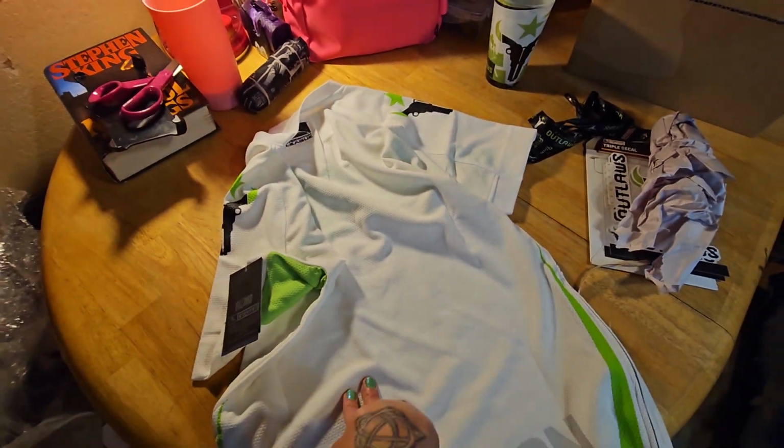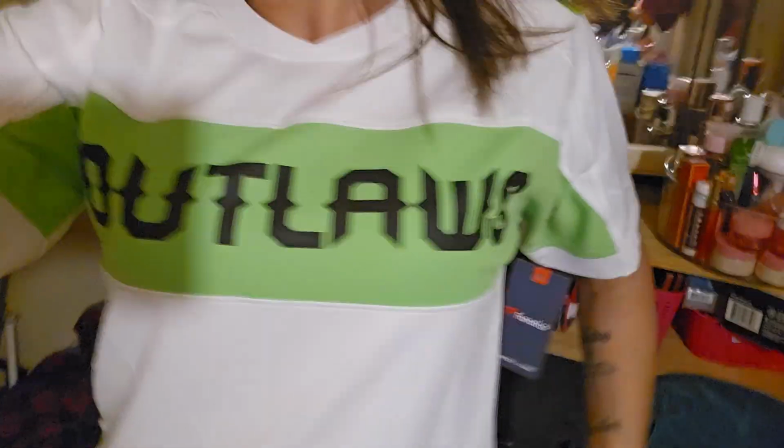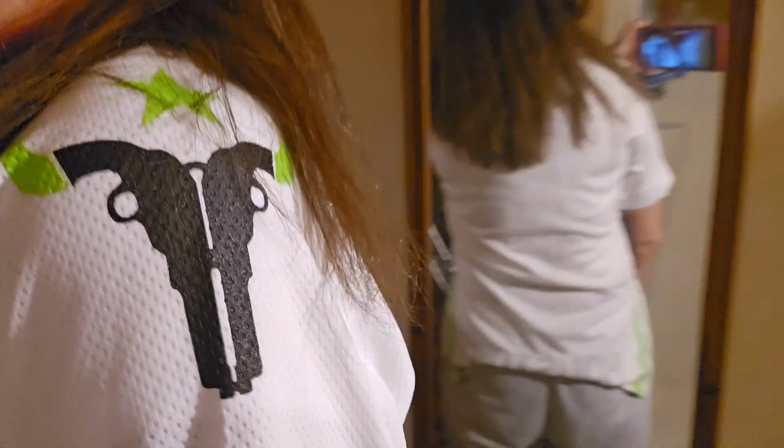So I'm gonna try this one on and then I'll show you guys how it looks on. Give me a second. Okay, mind you, the light in the bathroom's not the best, but here it is on. I absolutely freaking love it. Look at that. It's so cool. And then the back says Houston on it, as you could tell. Right there. Houston. There we go. Don't mind the baggy sweats today. Kind of doing a lazy thing. I absolutely love the side profile of this. Oh my god. It is so cool. So, my first Outlaws jersey to support my team.